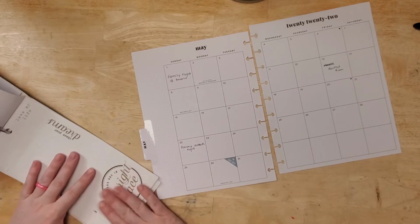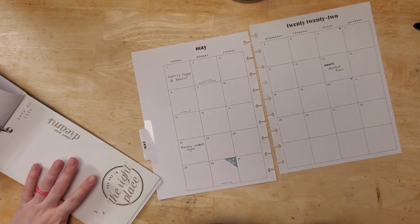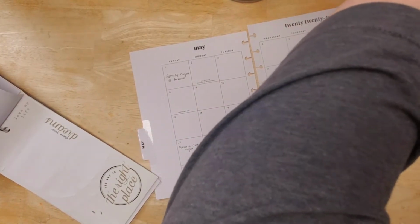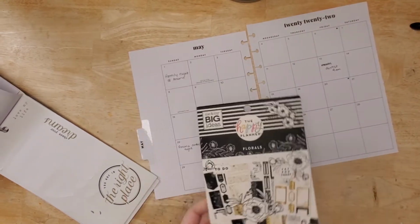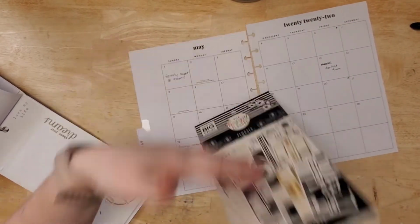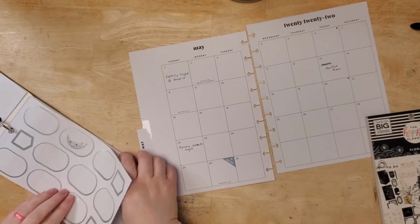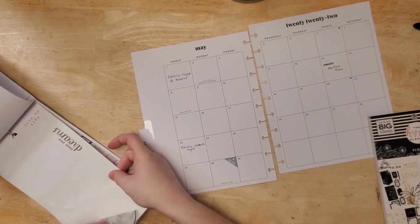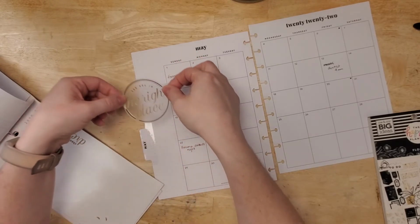Let's use some of these gold stickers and this floral sticker book, which also has gold stickers, and see if we get through some more of these. I wonder if this will fit somewhere over here.